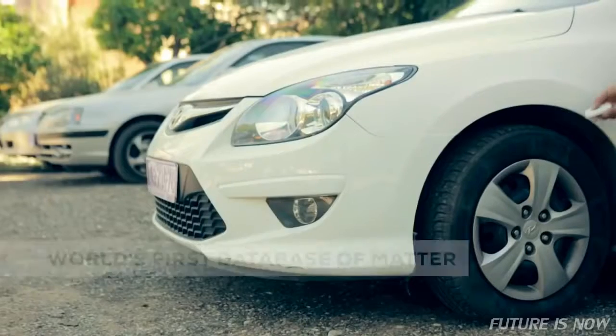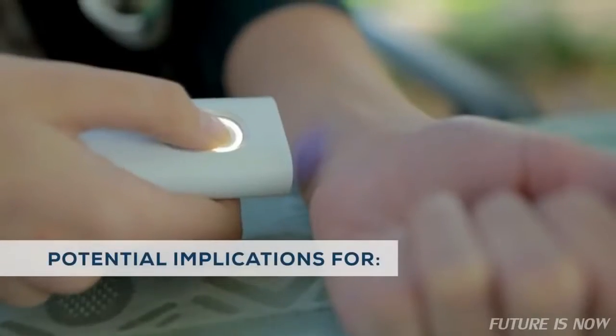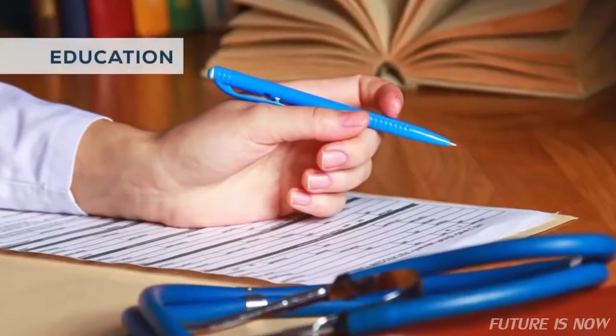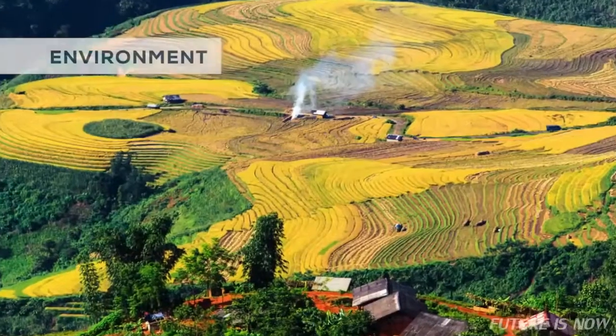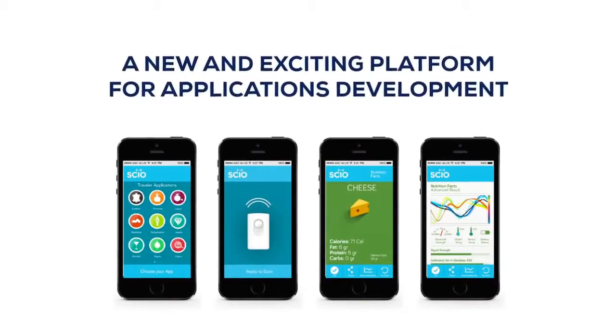And every time you scan, you're helping to build the world's first database of matter. That has tremendous implications for research, for medicine, for education, for our food system, and for our environment. You can also get our development kit and build applications of your own.